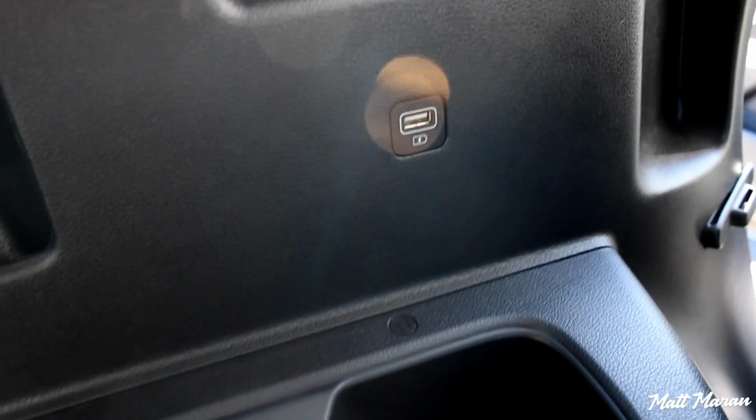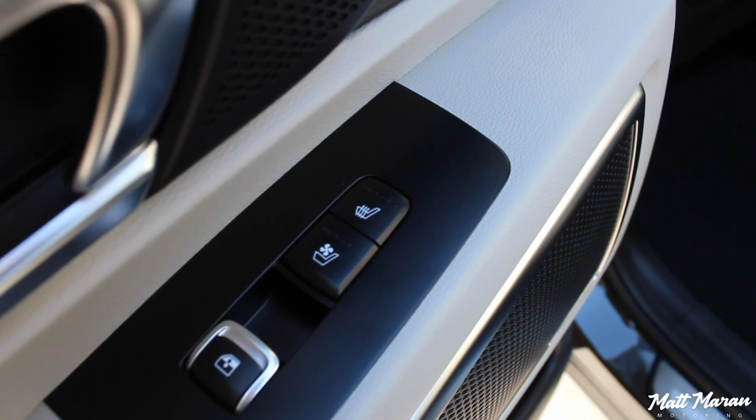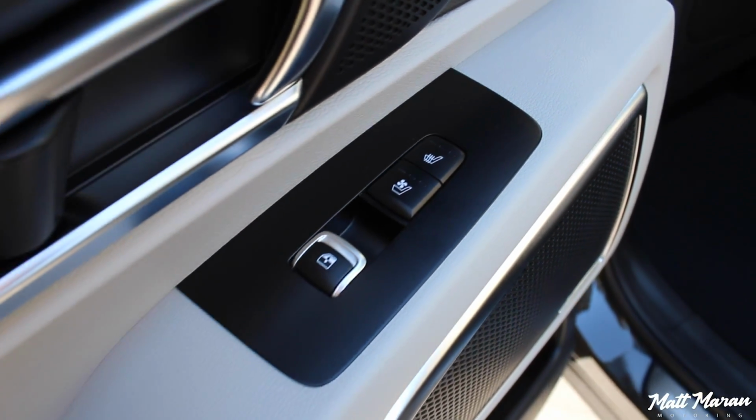I mean, every seat has its own USB jack. The second row seats here are ventilated as well as heated in this top trim. So overall, all that type of stuff is very good.